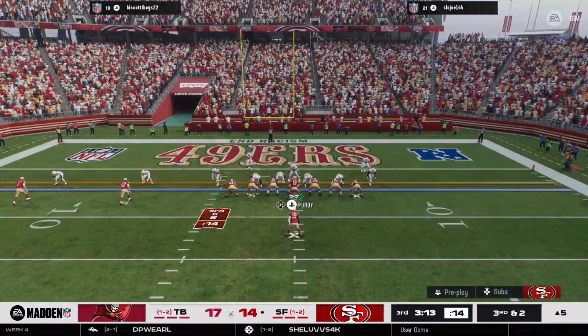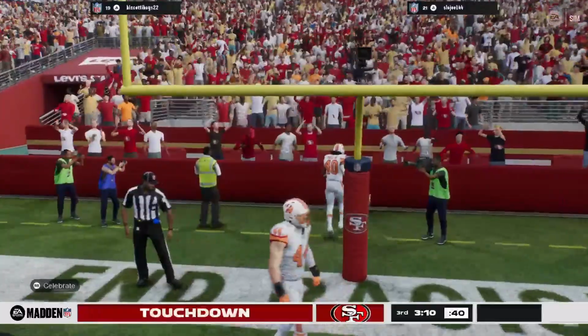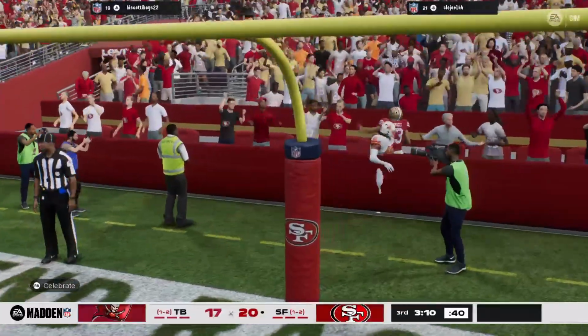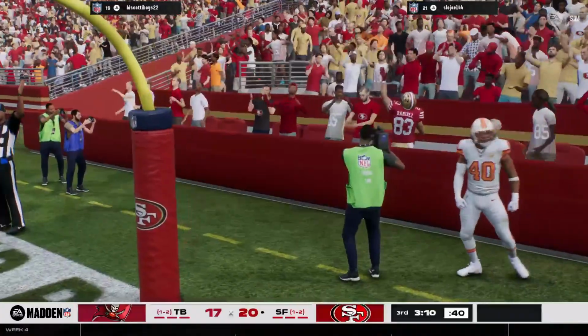Get set, get set. Up. Purdy looking to throw here. It's 3rd and 2. And he brings it in. Touchdown, San Francisco. The 49ers grab the lead on their first series of the half.